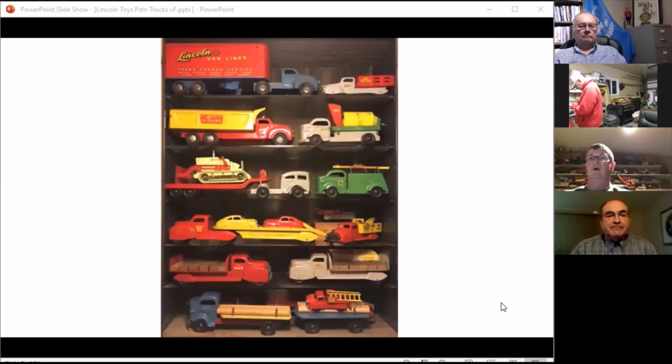Bruce? I'd just like everybody to see the four, if not five, different types of truck, starting at the top with the conventional that says Lincoln Van Lines, the tractor trailer. In front of that, there's a medium-sized truck. On the second shelf down from the top, again, a conventional tandem dump truck. In front of that, there is a cab-over cement truck. Below that, on the third shelf from the top, there is what we call the sleeper cab with a machinery float and with a bulldozer on it, which we'll talk about in the future.